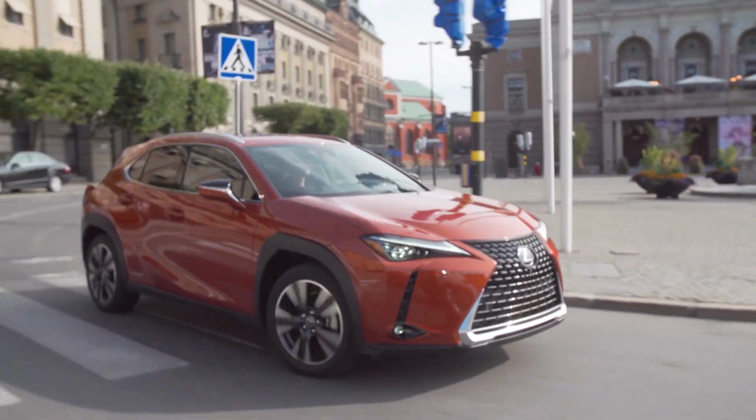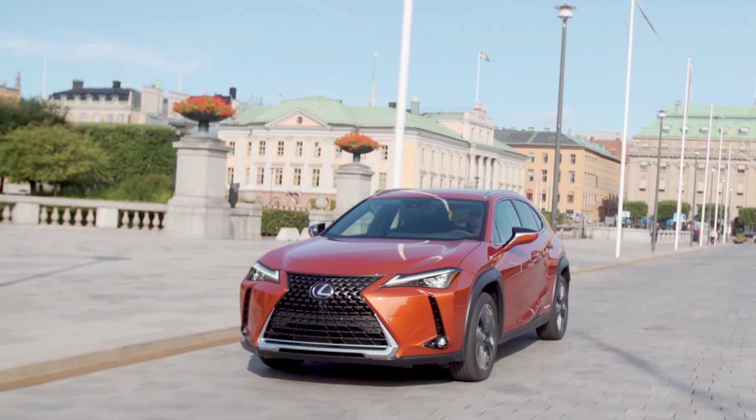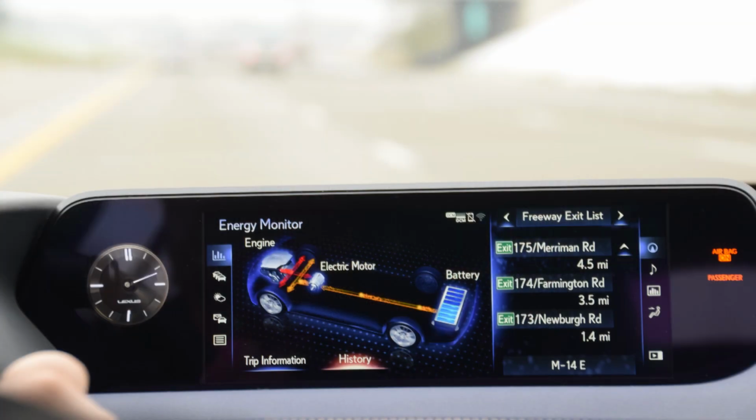System horsepower of 181, and there are 2 motors in this. This is a front-wheel drive system. 2 motors baked into the transmission up front, and then a 3rd motor that's in the back in the differential, acting as all-wheel drive. If you buy this hybrid UX, you're getting all-wheel drive automatically. So just a whole lot of fun, very affordable, great package. Great vehicle.